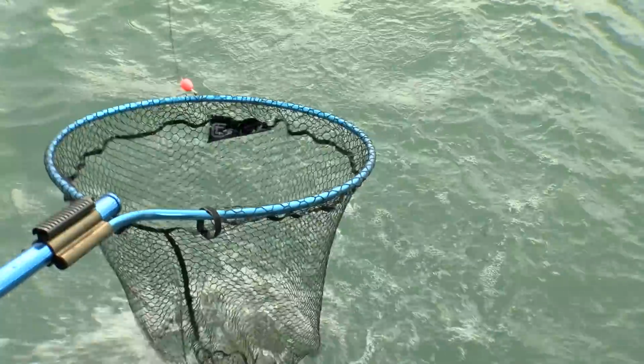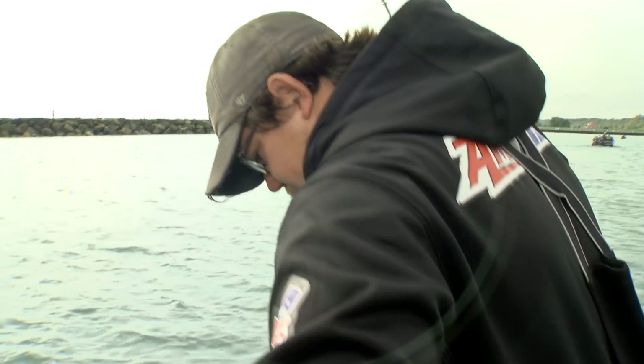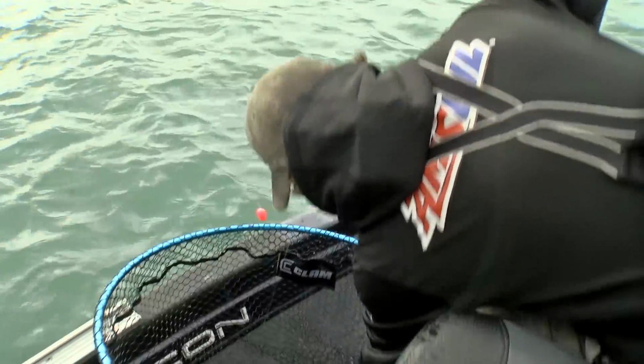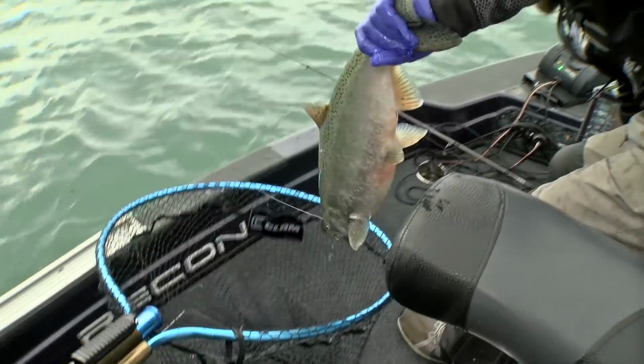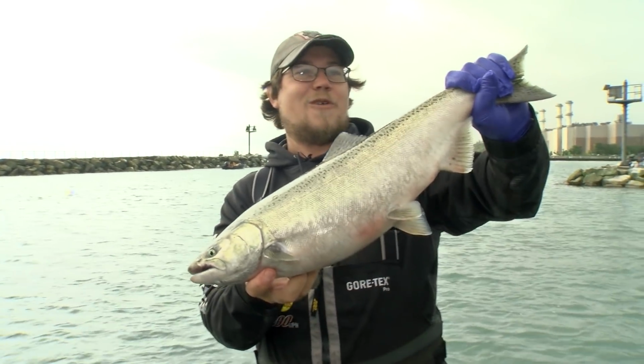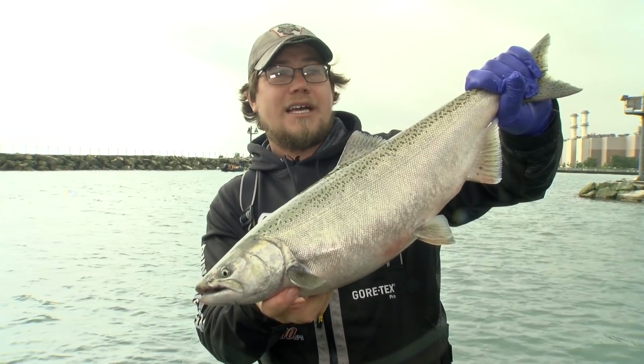Nicely done. There we go. All righty. Way to go there, Caleb. And we should tell the folks we've missed 2 already, and that is tiny for what we're after, right, buddy? Yeah, it might even be. This fish might be like, I don't know, 3-4 pounds. Yeah, but now that is edible. This is edible, yes, definitely.